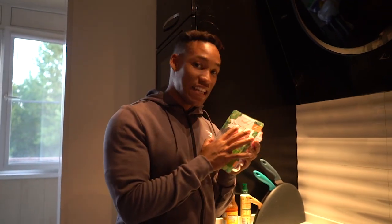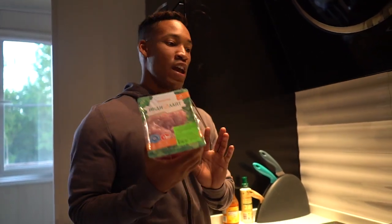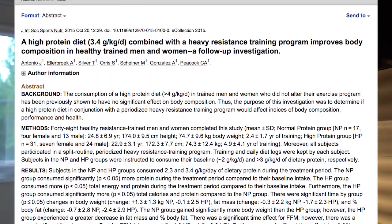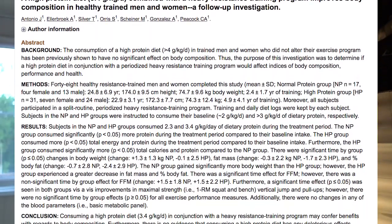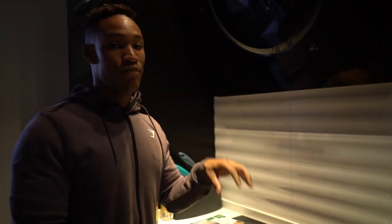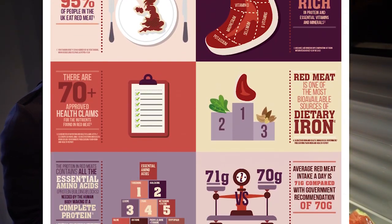Let's move on. Turkey is probably one of the leanest types of protein sources you can get from a whole food. It has been shown in this research right here that having a high protein diet coupled with a very small caloric deficit is great for fat loss. Red meat is super good for you. It has the iron that your body needs, and zinc that is found in the red meat has also been proven to help with fat loss.